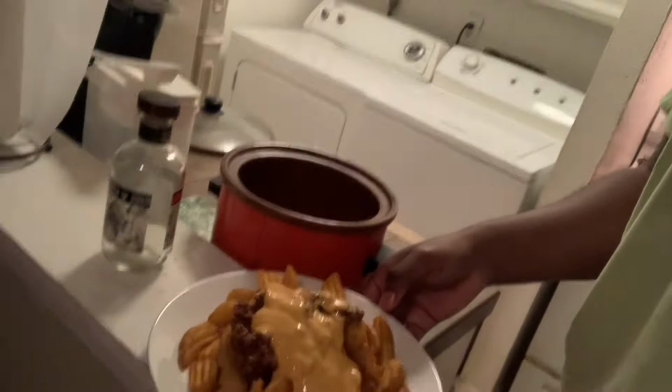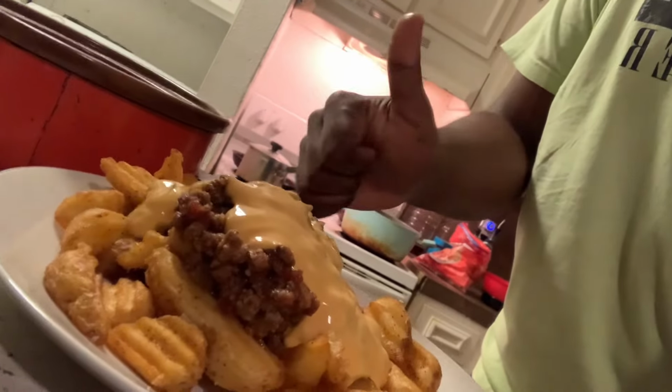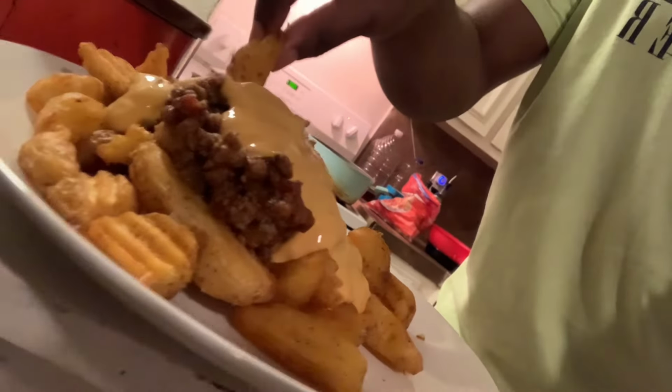Double XL. Hey, this is how it came out. Yeah, it looks so freaking good. Like loaded fries, well, chili cheese fries type thing, but with potato wedges. Let's taste test. This is so good. The flavor, yeah, something different.